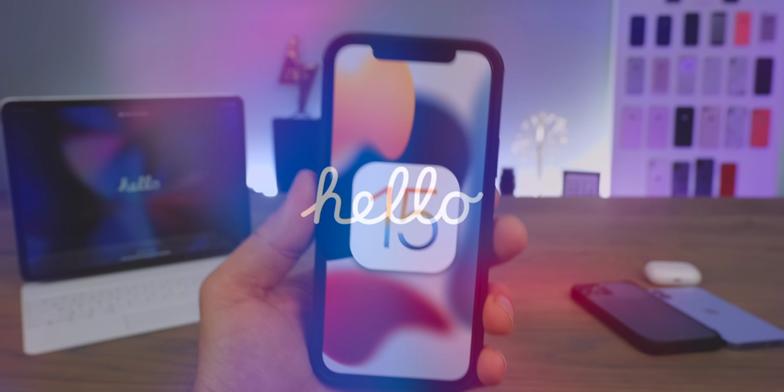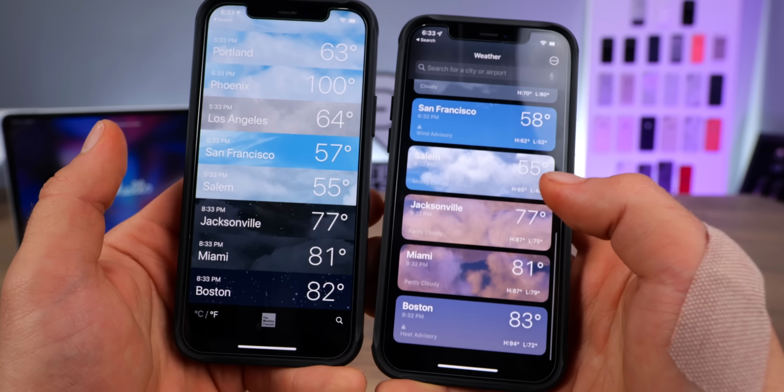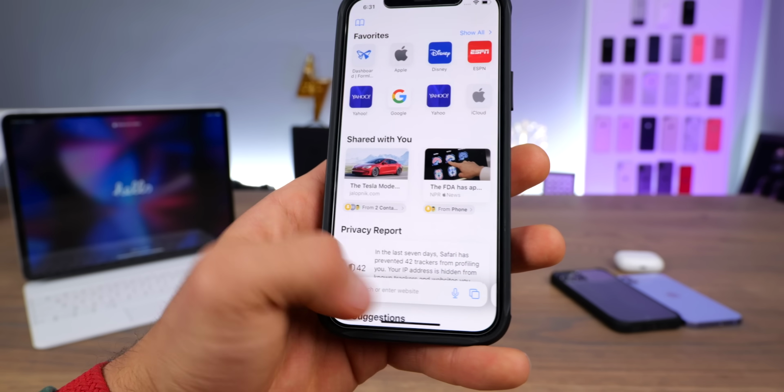So with beta 1 preloaded, let's go ahead and take a look at the top 15 features found in Apple's new iOS update. Nothing too earth-shattering, but a lot of great quality of life upgrades.